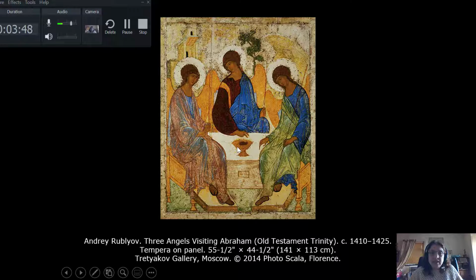Now, when you look at this, the table looks like it's flipping up. This is very flattened. We have these chairs, and they don't make sense. Look at this. If this was true perspective, the line should go back like this, and this leg should be shorter. But in the way it's painted here, this leg is actually longer than this leg. That doesn't make any sense.